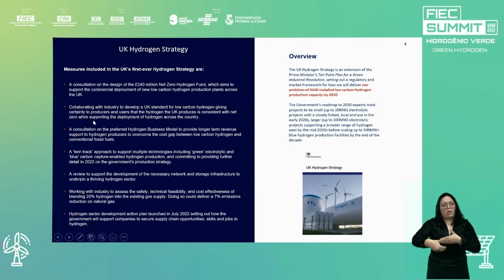BEIS has also recently launched a hydrogen sector development action plan, which will set out how the government will support companies to secure supply chain opportunities and also skills and jobs in the transition towards low carbon hydrogen.